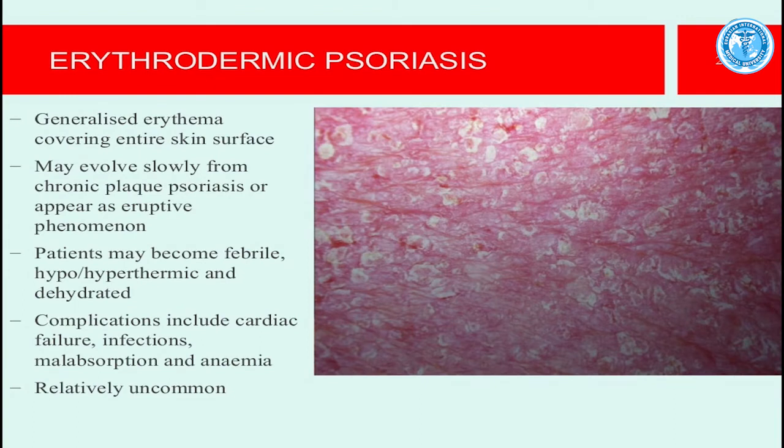Erythrodermic psoriasis: generalized erythema covering the entire skin surface, which may evolve slowly from chronic plaque psoriasis or appear as an eruptive phenomenon. Patients may become febrile, hyperthermic, and dehydrated. Complications include cardiac failure, infections, malabsorption, and anemia. It is relatively uncommon.